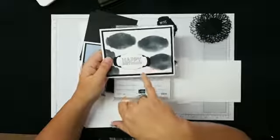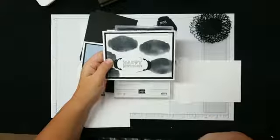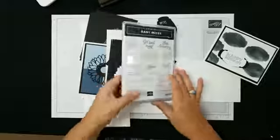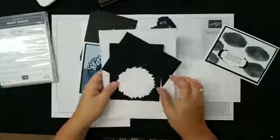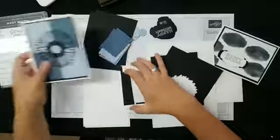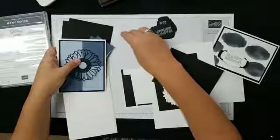In Stampin' Up! World, dimensionals and some kind of adhesive. I'm choosing Stampin' Seal. Gee, I wonder why. So, let me clean off a little bit and get down to where I need to be, and we will get to going, because I have quite a few cards on my desk that we're going to create tonight.